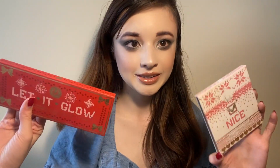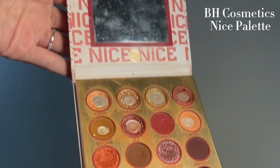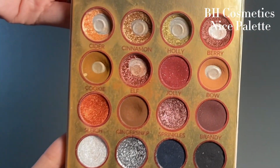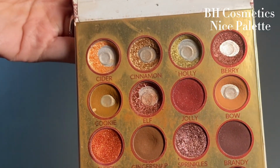The one I've been working on since last year is the BH Cosmetics Christmas collection from 2019. They came out with 2 eyeshadow palettes, a naughty one and a nice one. I purchased the nice one, and it has 16 colors inside, and this one I've already worked on, like I said. So I've actually hit pan on the top, nearly the top 8 shades. Nearly half of the shades I've already hit pan on.